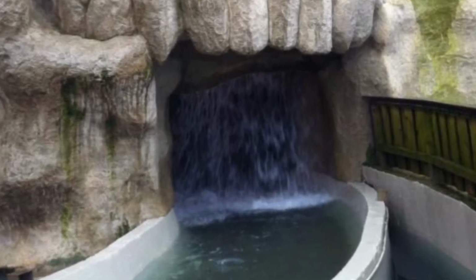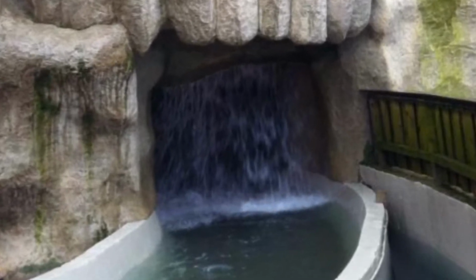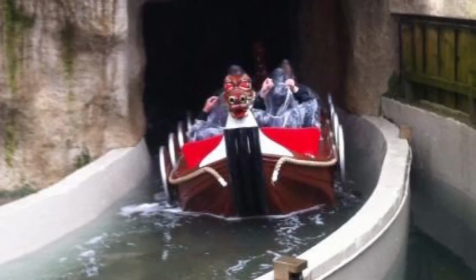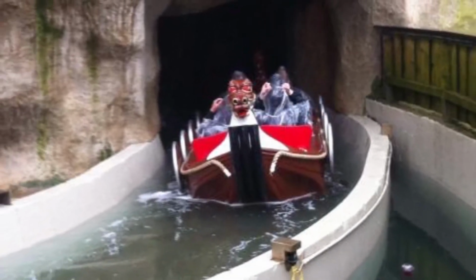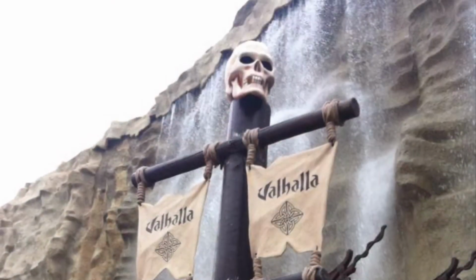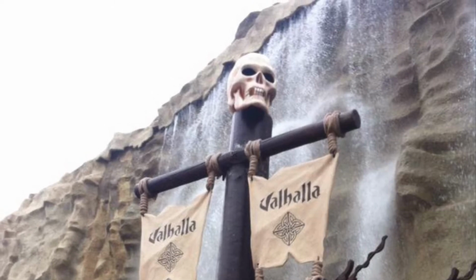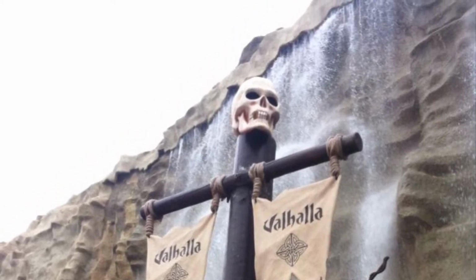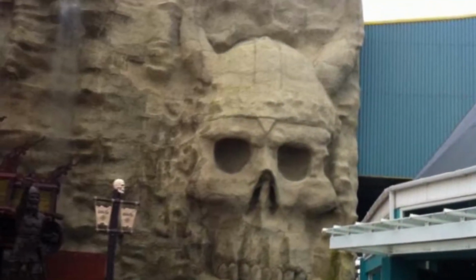There's even warning signs before you get on the ride, informing riders on how wet they could get. So if you're someone who doesn't want to get wet, maybe this ride isn't for you. Though I would always say, regardless of how wet you get, this ride is worth getting drenched for. I personally feel like we are very lucky to have Valhalla here in the UK, and I would always encourage people to ride it when they get the chance.